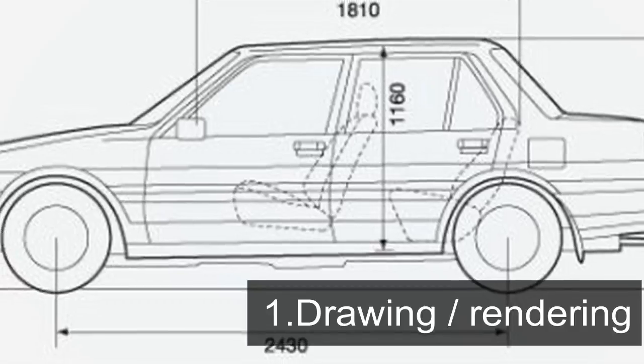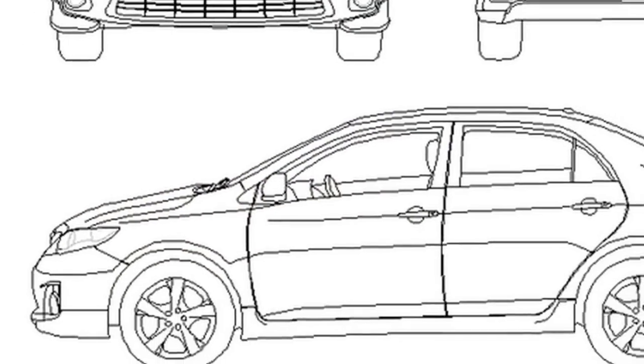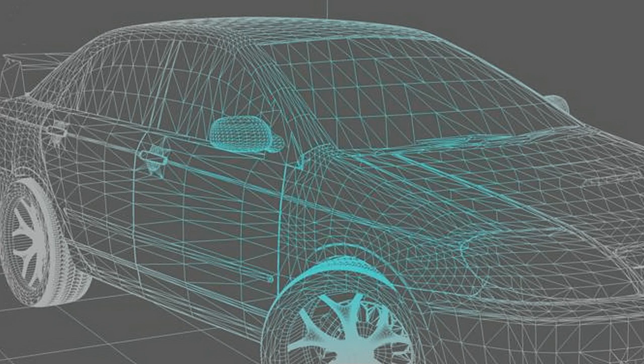1. Drawing. Rendering is the first step. This usually begins with a simple sketch or series of sketches by a single designer with an idea. In movies, television, and marketing materials for new designs, this is usually the focus of things, the most glamorous.